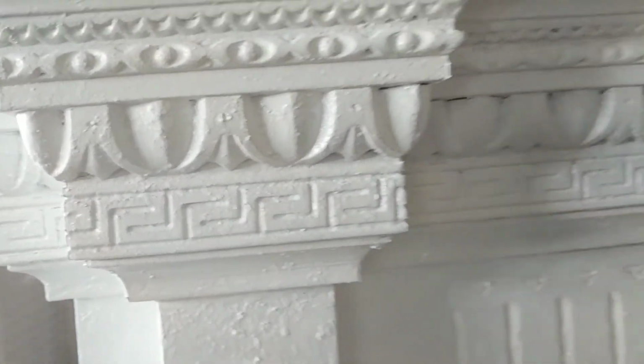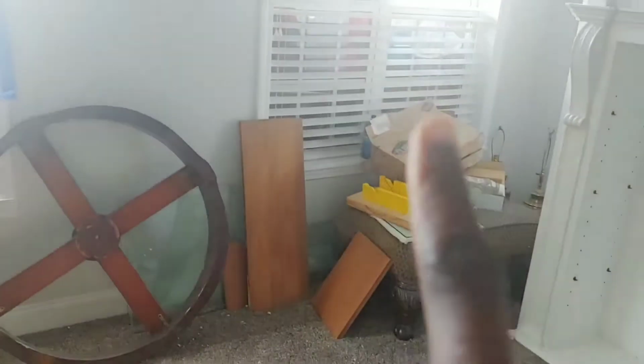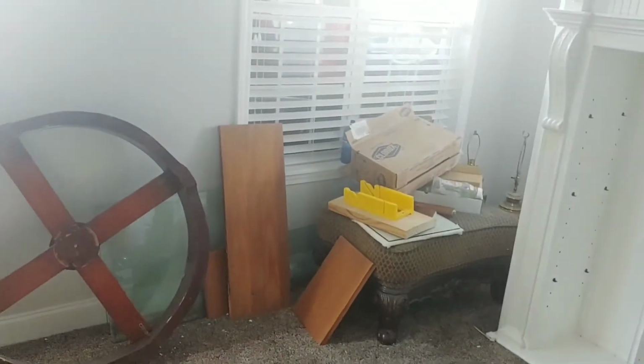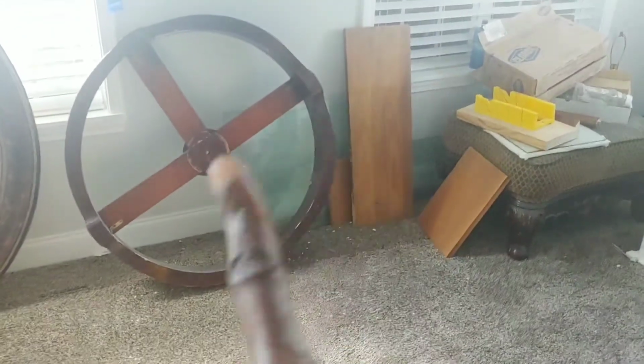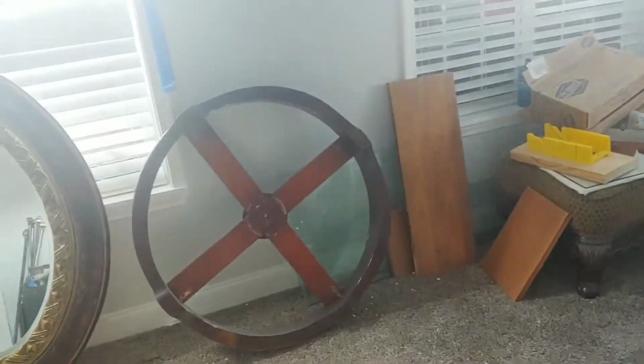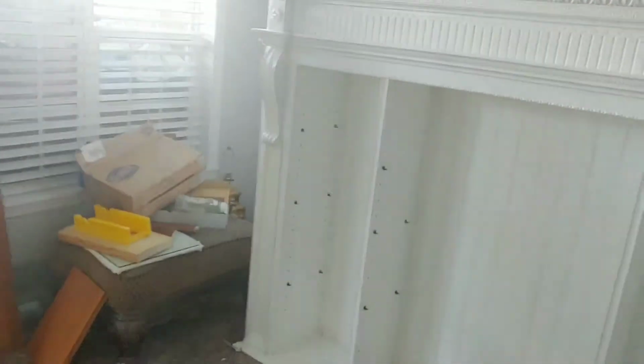But look at all of that. It even has the Greek pattern on it. And this is the way it looked. This is the top piece. It came with these shelves right here, but I'm not going to use these shelves. I picked up glass, if you look behind here, glass from my local thrift store, and I'm going to get them cut to fit in here.